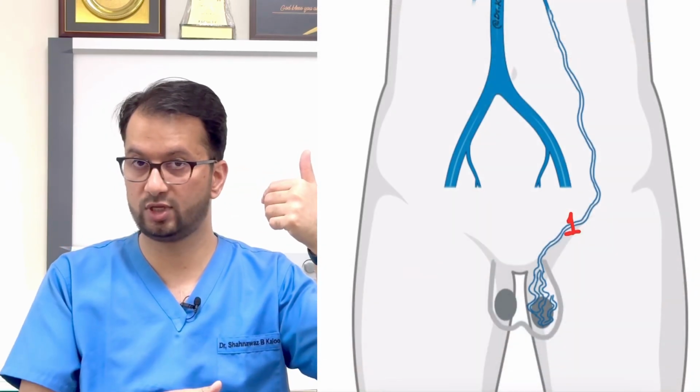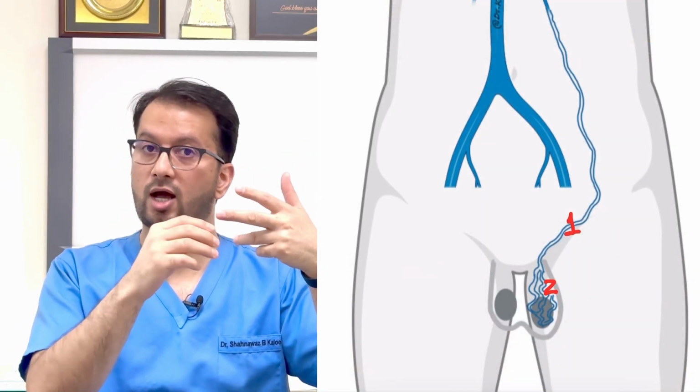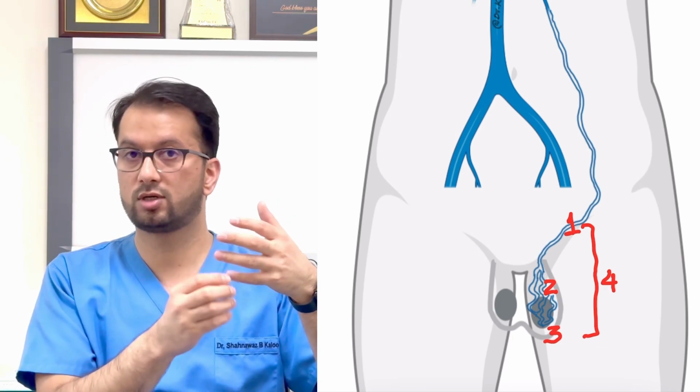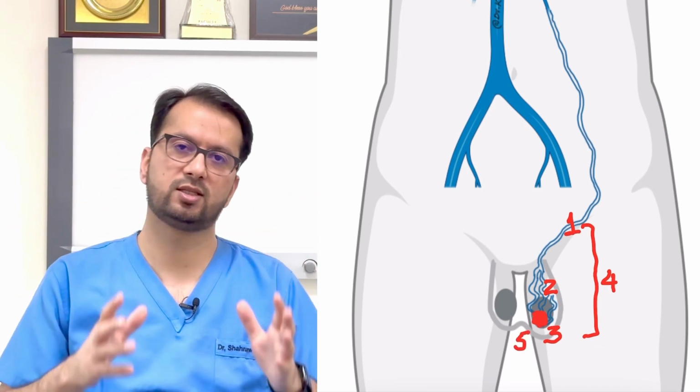1 up to groin crease, 2 up to upper part of scrotum, 3 up to the lower part of the scrotum, grade 4 when there is spontaneous reflux into the scrotum, and grade 5 when besides reflux there is shrinkage in the size of the testes. Why do we need this varicocele grading? The answer is simple. First, we learn the severity of the varicocele. Second, we can understand if our varicocele is progressing over time.